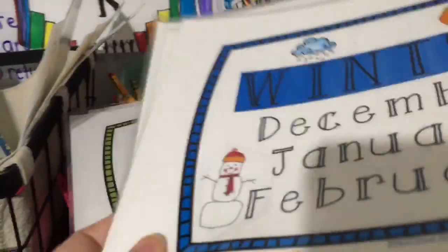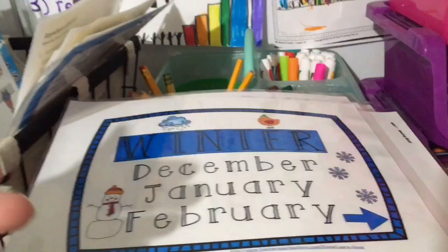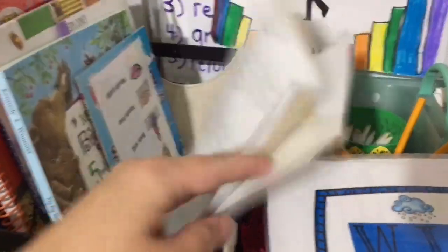These used to be on the wall, but I needed the wall space for something else, so I took them off and we just use them as kind of like big flashcards. Let's see. So that's the hymns.